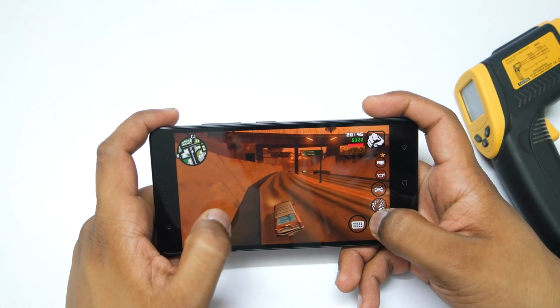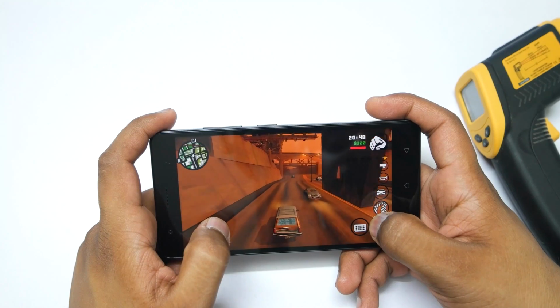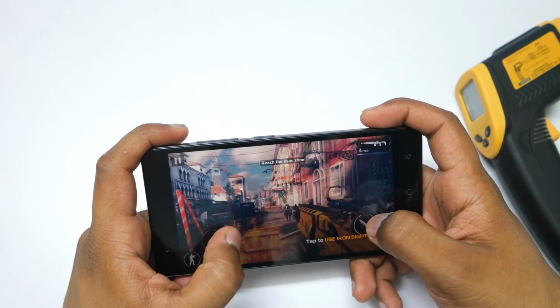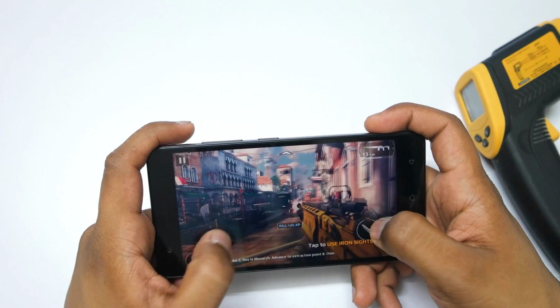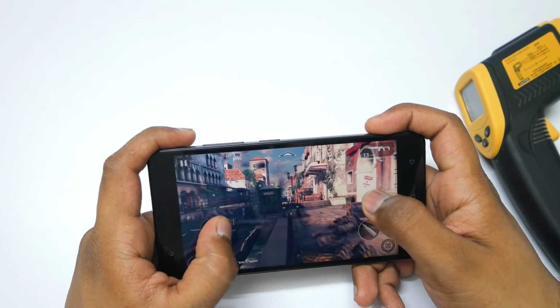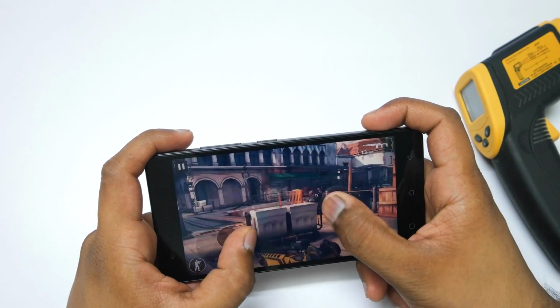Although it was getting a little bit warm after 10 to 15 minutes of gameplay, and if I would have continued playing it for like 20 to 25 minutes, then maybe it would have reached 45 degrees or more than that. So just keep that thing in mind. So overall I am really happy with the performance of the Lenovo K5 Note when it comes to day-to-day usage and gaming. And there were no overheating issues, or like I was not feeling warmness even with some normal or casual use.